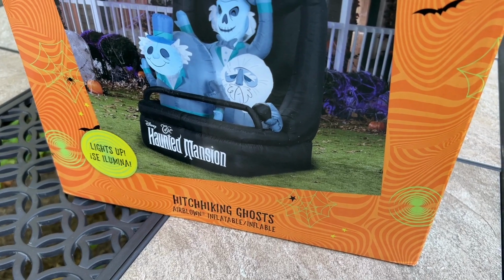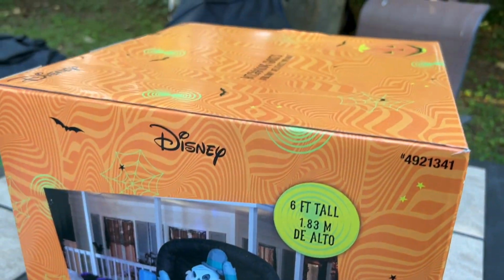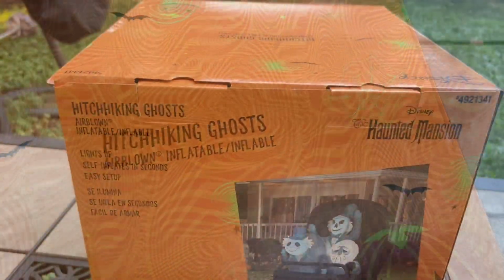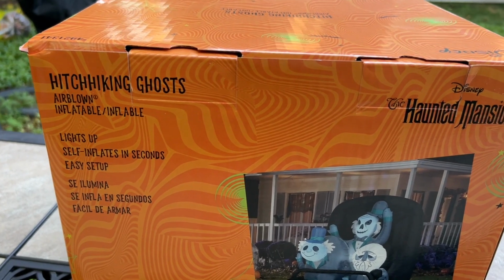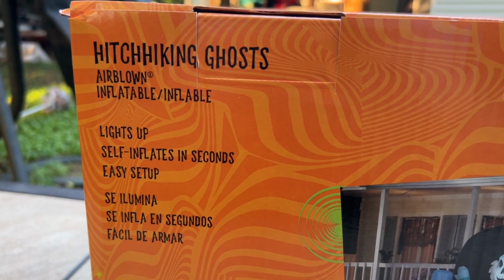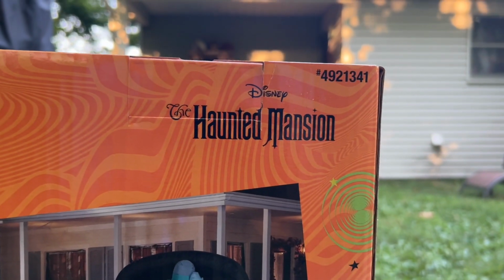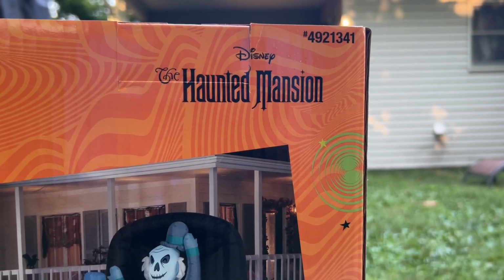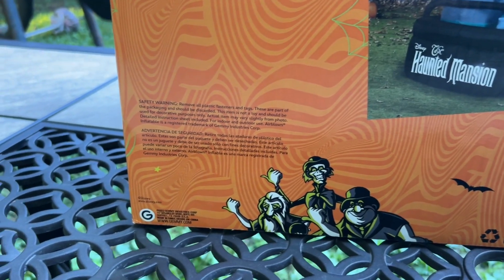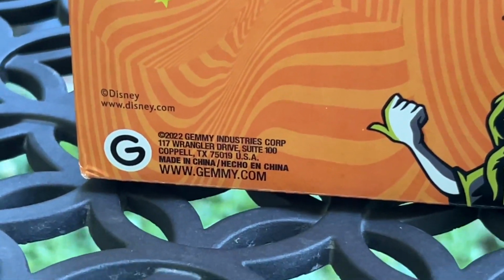The box itself is obviously the orange Disney box that has been around now for a few years. Surprisingly, nowhere on this box does it actually say Doom Buggy, which is pretty weird. You'd think it would say it somewhere, but I guess it's pretty clear what it is. It probably will say Doom Buggy on the tag of the item when it's put out on the floor for sale.